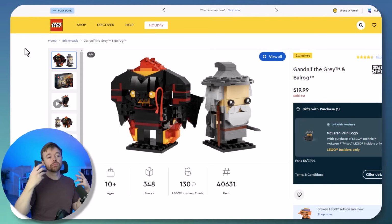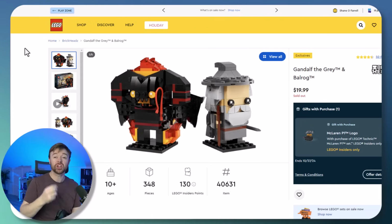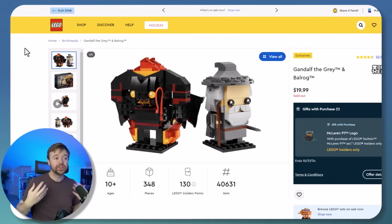And so I love all of these Brickheadz sets. I think they're really, really well designed. Of course, we have tons of collectability between them. And as Lego investors, we love to see collectability because it drives demand. When you have multiple sets that are highly related to each other, then when someone gets Gandalf and Balrog, they're also going to want to go and get Arwen and Aragorn. It's just going to be the way that this works, right?